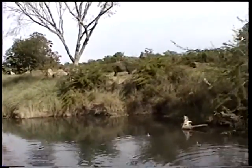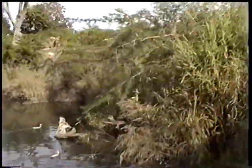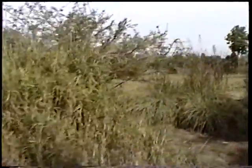Now the flamingos are actually born a grayish color, and they turn pink with all the foods that they eat. Lots of shrimp and lots of food high in vitamin A and beta carotene.